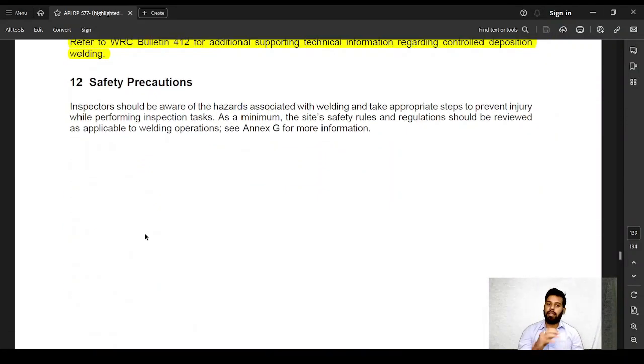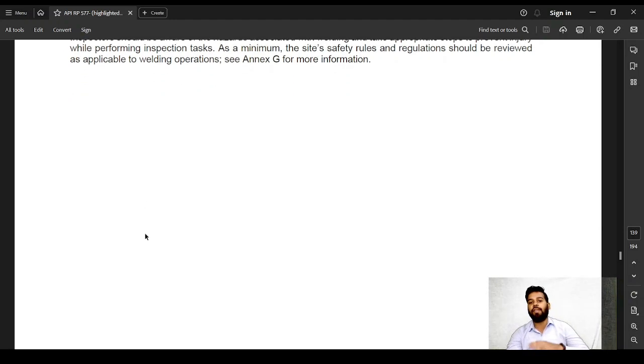Finally, Section 12, the last section of API 577, is safety precautions. The inspector should be aware of the hazards associated with welding and take appropriate steps to prevent injury while performing the inspection task. As a minimum, the safety rules and regulations applicable to the welding operations, given in Annex G, should be reviewed. Okay, so this was all for API 577.